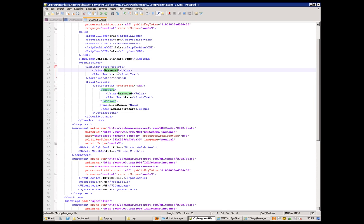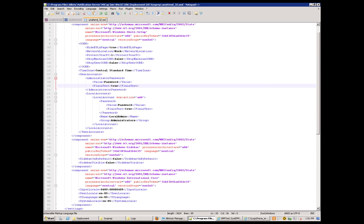And the only real difference between these basic passes between 32-bit and 64-bit is this architecture. So if you had a 32-bit and you wanted to make a 64-bit, you can do a find and replace on "x86" and replace it with "amd64", and then you could have two different versions of each one.